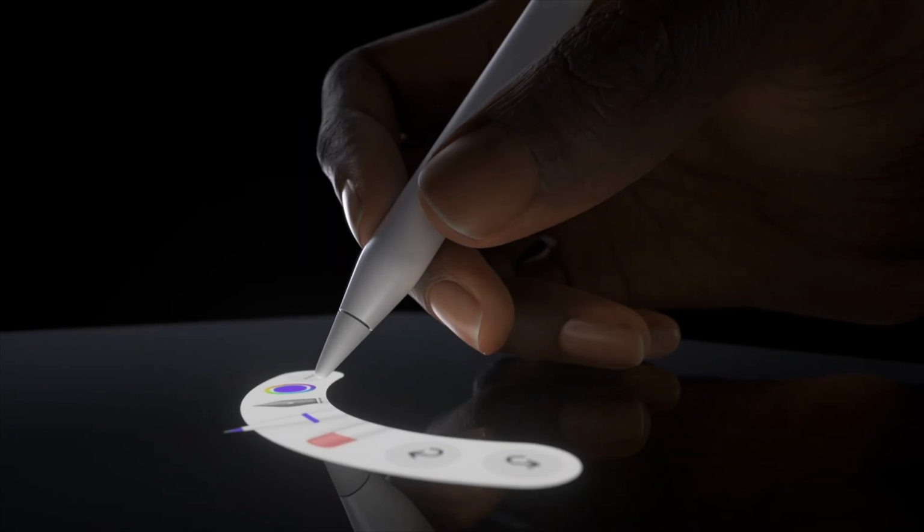We're going to see support for the Apple Pencil 1 and also the USB-C Apple Pencil that Apple released not too long ago. It will not support the new Pencil Pro that just came out.